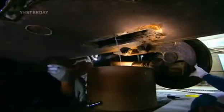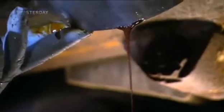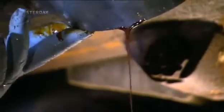Okay. I got movement everywhere. There's water coming out of this one, too. Got it? Yeah. There's some oil. Yeah, it's a mixture of oil and water. They don't drain like that for days. Drained of her toxic fluids, the Elephant is ready for another blast from the high-pressure hose.